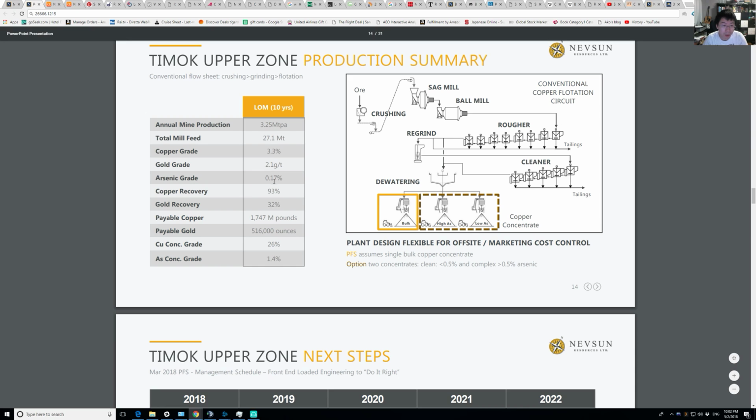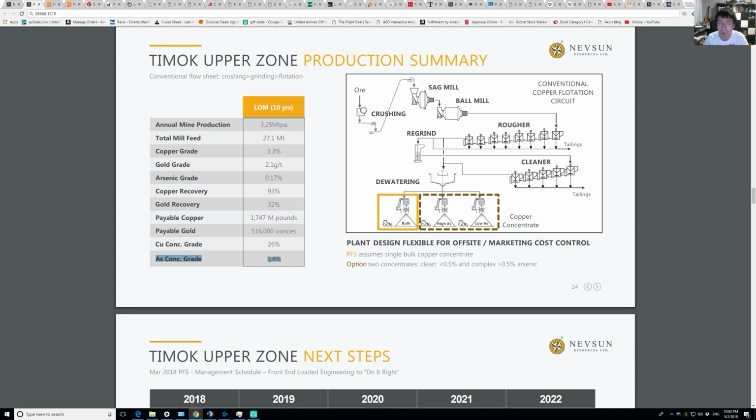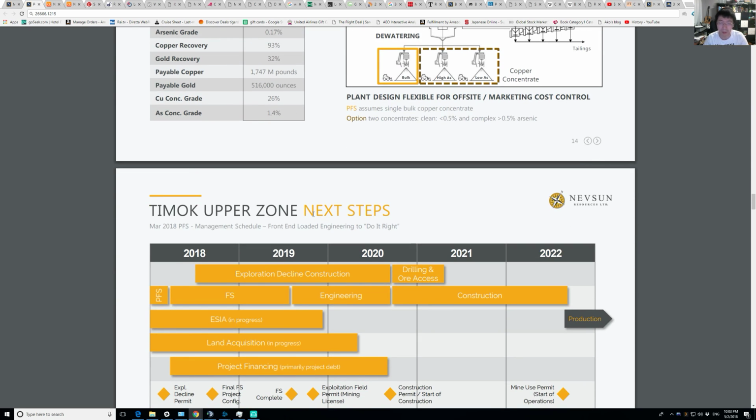This part I'm not entirely sure about, whether this is going to be part of the copper concentrate. Are they going to extract the arsenic concentrate and send it out, or is that 1.4% going to be in the actual concentrate? If it's 1.4%, then they need to buy some clean copper concentrate and blend them so that it conforms to the 0.5% cutoff. That I don't know, but we'll see.